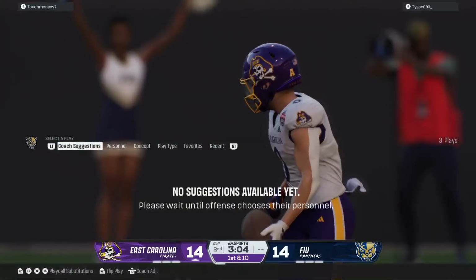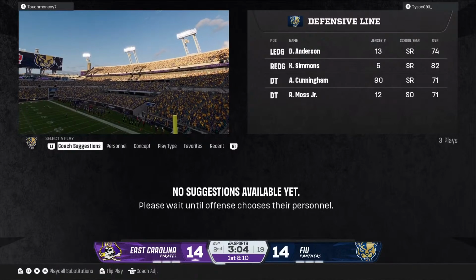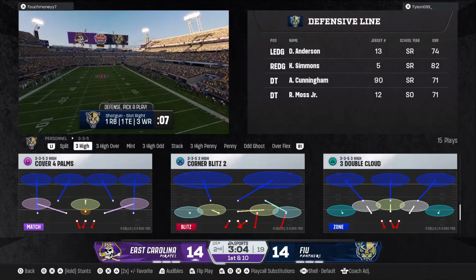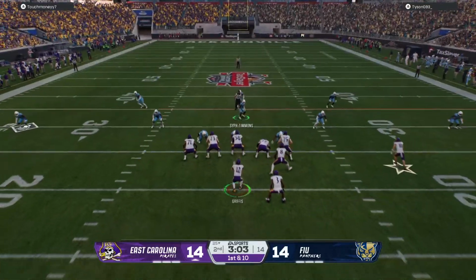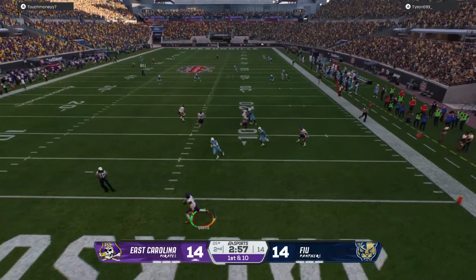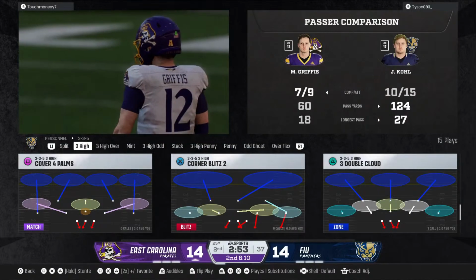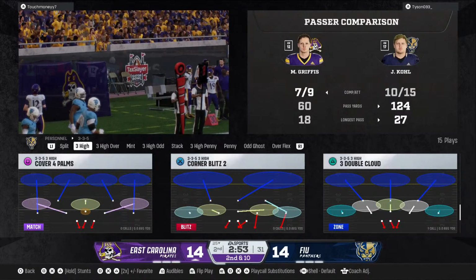And no chance at a return. Here they'll start this drive at their own 25. East Carolina sending the offense back to work. Off the play fake on first down to throw. And he just chucks it into the 4th row. Like the job by the defense there in coverage. They took every option away from the quarterback. He was outside of the pocket, nowhere to go with it, so they forced the incompletion throwaway.